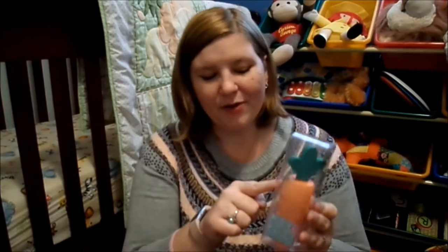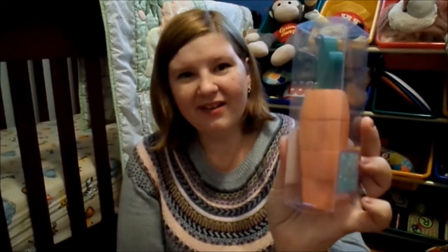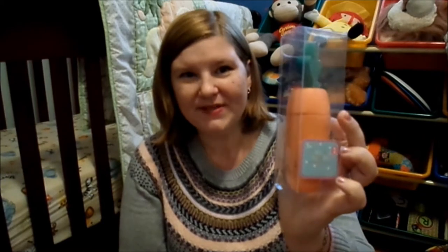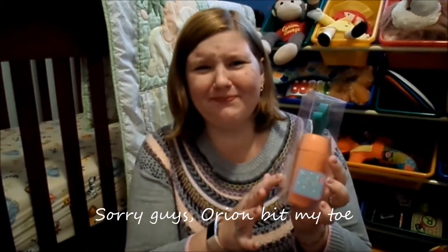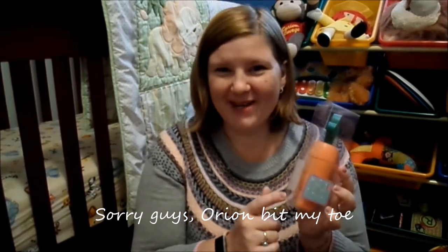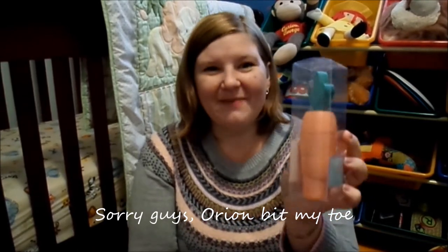How cute. This is something that Orion's Mimi got him for his Easter basket. And it's a little wooden carrot puzzle. This came from the Target dollar spot. It was $3. And it's just little wooden pieces that all stack up like a carrot.